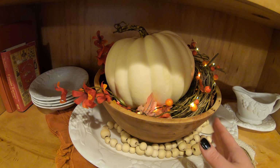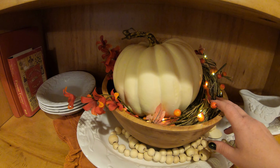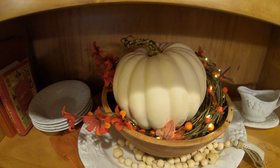In this beautiful wooden bowl that I refinished earlier this year, with a wreath inside and some twinkle lights and this beautiful pumpkin that came from Walmart this year.